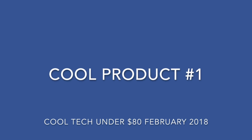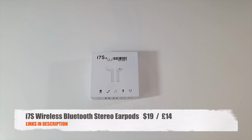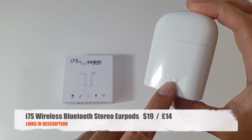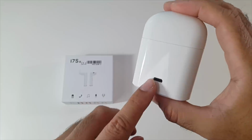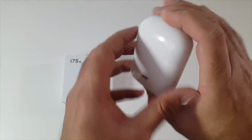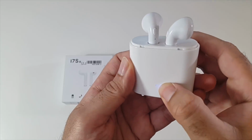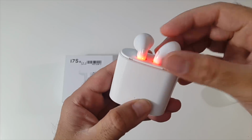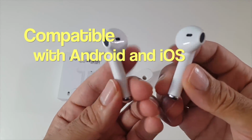So the first cool product we have is the i7s Wireless Bluetooth Stereo Earphones. Designed similar to the Apple AirPods. So here is the charging case. You've got a power button on the front, and when you press it, the headphones will basically start charging. On the back, you've got a micro USB port to actually charge the case. So if we open the lid, here they are. And I'll turn the power on to show you. You can see that they're now charging. And when you want to use them, you just take them out, and this is what they look like.